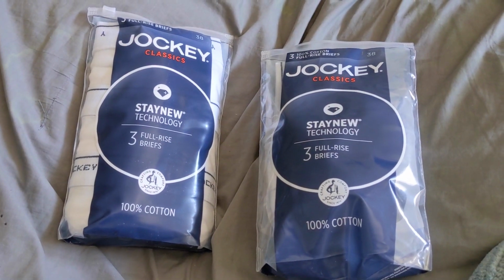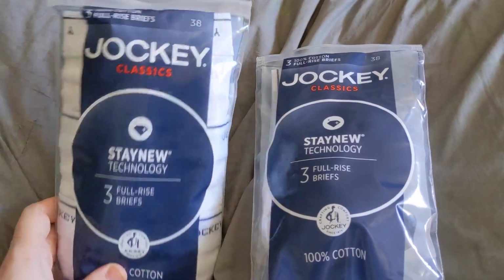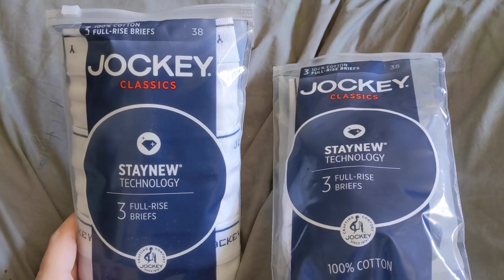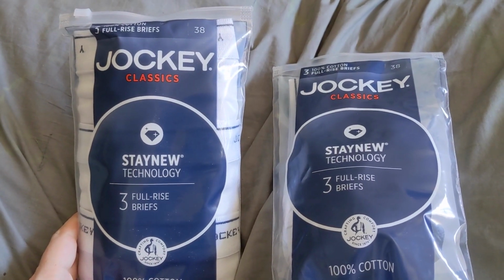Hi everybody. I want to do a quick review of these Jockey Classics. These are the size 38 full rise briefs with StayNew technology. Got these online about a week ago.